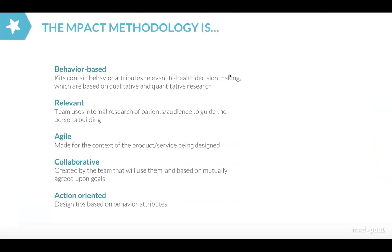They're agile. As I mentioned, you make this very context-specific for a certain product or service. And it is collaborative, so we encourage teams to have diverse members from technology, product managers, higher level stakeholders. One thing we often hear is the problem with socializing personas internally, because often they're built in silos. So by bringing more people into the persona building process, it's easier to socialize it. And it's action-oriented because it has design tips that can help guide the teams, the design teams, in how they design for this persona.